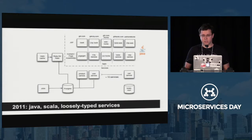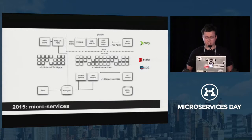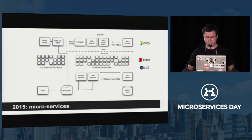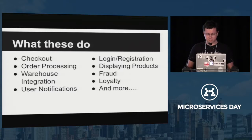So again, we took a look at our stack and decided what portions we were going to extract out. And then we eventually got to where we are today, where the front-end portions are, again, aligned by functionality. So we have portions for our search, for displaying products, for checkout, for our loyalty pieces, et cetera. And we have a large number of microservices on the back end that support that functionality, as well as all our legacy services at this point. And these cover a large amount of functionality, from checkout to fraud to loyalty to login and registration.